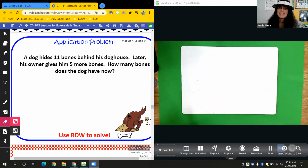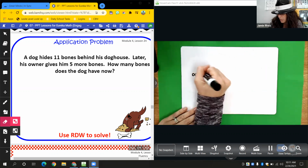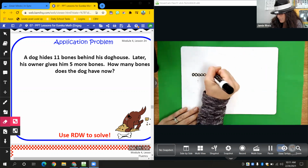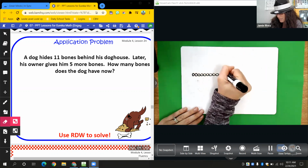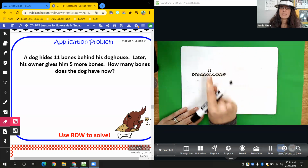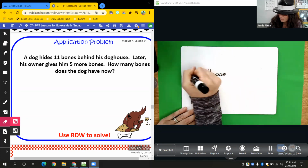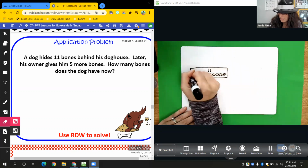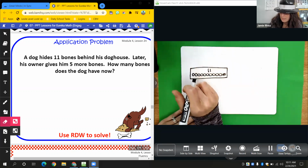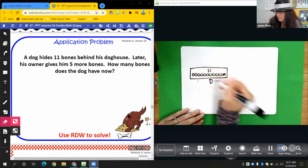A dog hides 11 bones behind his doghouse. Let's draw out 11. 1, 2, 3, 4, 5, 6, 7, 8, 9, 10, 11. I'm going to do a tape diagram. Now, is this a part or a whole? This is a part. And these are the ones that he is hiding behind his doghouse. So we're going to put D for doghouse, okay?